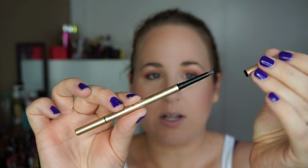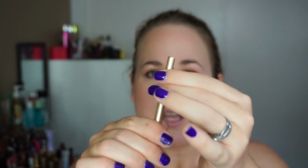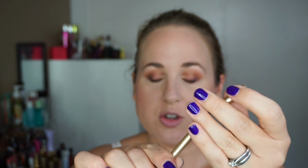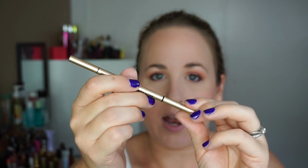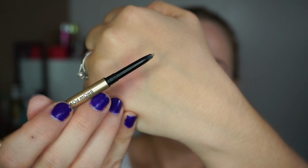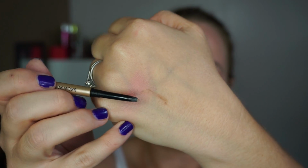It's really cute and sleek. I like the packaging. It just looks very classy. There is a spoolie on the end, and it's a very nice, stiff spoolie, which I do enjoy, just to help spread that out and make it look really nice. It does have a very nice fine tip point to it, so that was really nice, and I really like it. But it is just a little bit more of a dry, stiffer formula, but it works good once you get it going on your eyebrows. I didn't have any problem doing my eyebrows today.